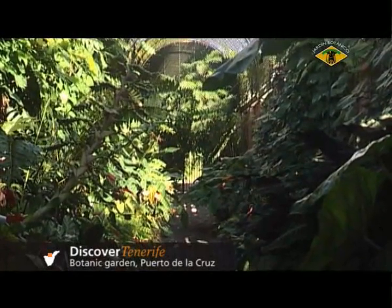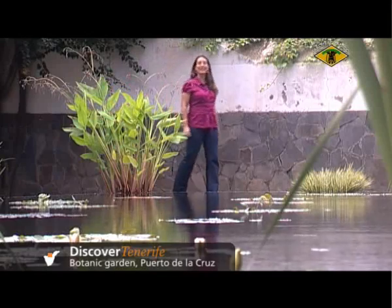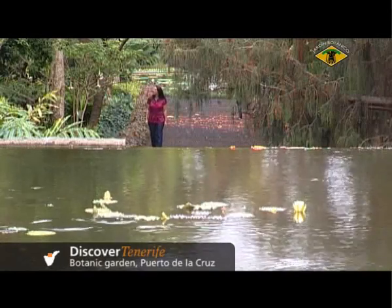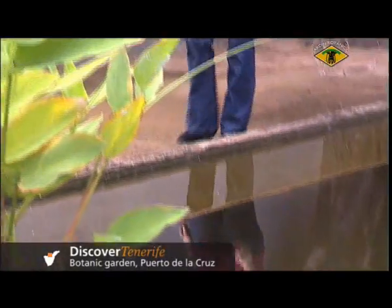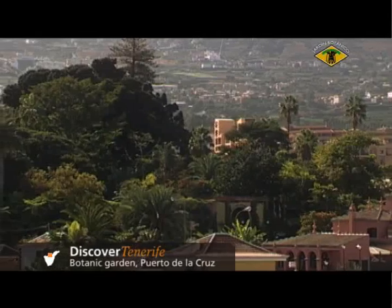We now reach the pond of aquatic plants, where the exotic shapes and colors of the lilies and the nymphaea species stand out. Here we met the director of the botanical garden of La Orotava, the botanist Don Manuel Fernández Galván, so that he can tell us about the current extension projects.